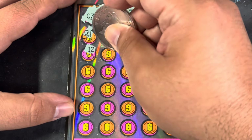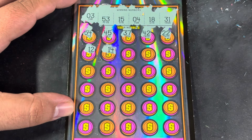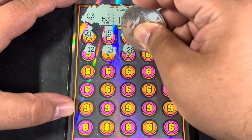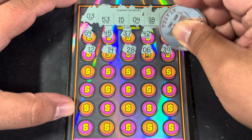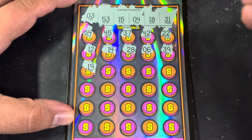I'll go back. I'm just realizing I didn't check the barcode on that Cash Blitz that we just won $10 on. I'll go back here and check the barcode to make sure I didn't miss anything. It's new to me, guys. I'm not used to scanning the barcode. I usually don't check until afterwards, so I'm still getting used to it. 19.